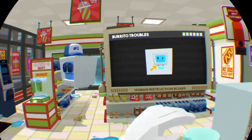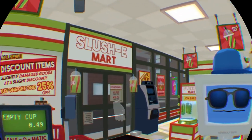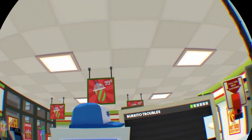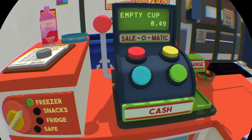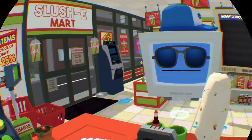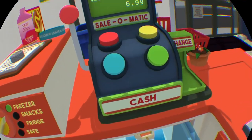Hey! I forgot what I want. What was it? Burrito. Oh, burrito's good. Okay, a burrito. But what the? Oh my gosh. Wait. I want like a big burrito. Like real big. A real big burrito?